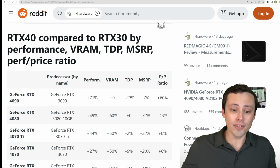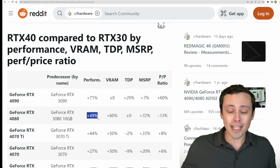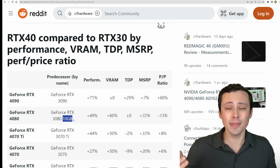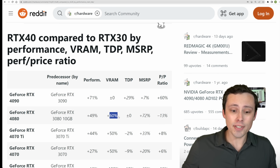It still offered a large generational performance uplift. The 4080 versus the 3080 10GB offered a 49% performance uplift. Its VRAM capacity also increased by 60%, going from 10 gigabytes up to 16 gigabytes. And a lot of people, especially people trying to play at 4K resolution, but even pushing in 1440p or ultra-wide 1440p, were starting to feel the limits of that 10 gigabytes. So the 60% VRAM uplift was also not to be ignored.